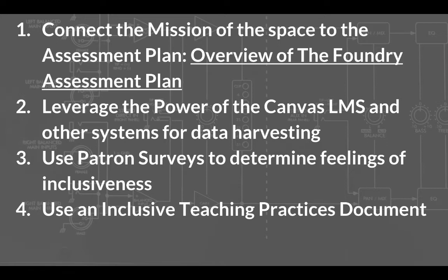This survey is managed by Qualtrics, but the primary platform for delivery is Canvas. Canvas is the campus learning management system at UT, and it is also an incredibly important tool for us with respect to gathering data about our patrons.